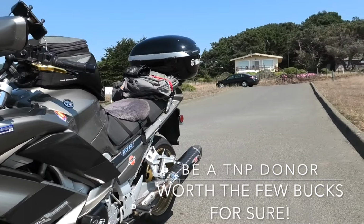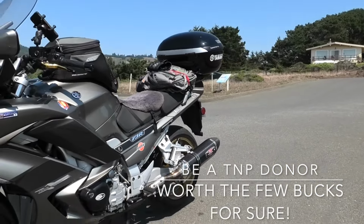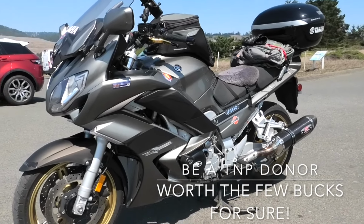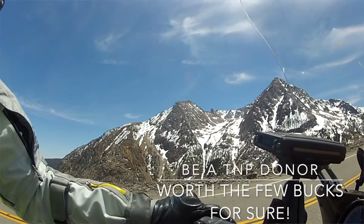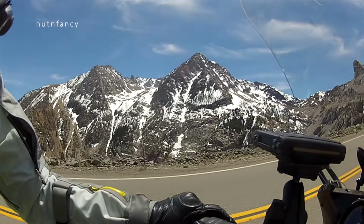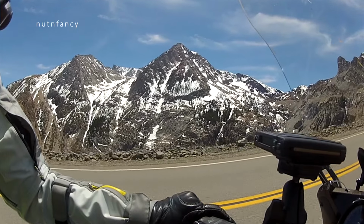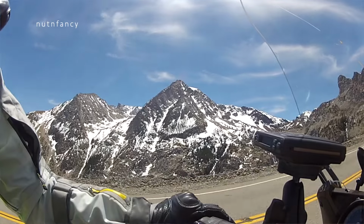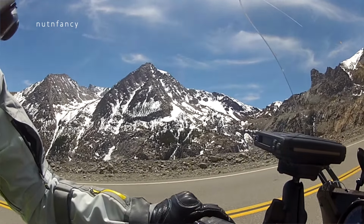And literally that's the only problem I've had with this, even after tuning it with a Power Commander 5. So if you see a 2008 FJR and it's taken care of and has reasonable miles, I say get it. Even an automatic one. The automatic transmission is fantastic. You'll get used to that so quick. You'll love it.